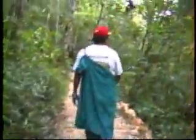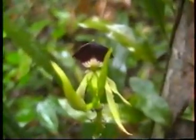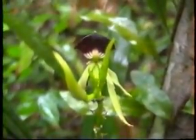This is amazing. There's lots of them blooming. Oh, black. Look at that. It's Belize's national flower. Black orchid. Here is a good one as well. Where's that?